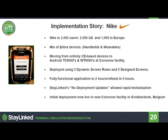Okay, so just as a case study, I went out and personally did a deployment using a very modern device, the TC8000 from Zebra, at a customer site at Nike. And they had a couple of interesting challenges. One is a good number of the users were in Europe. And the thing about modernization that you'll discover is there is a feedback loop. People will either like the modernization or not. So the quicker you can get what they want to see in their head to what they see on the device, the better off you'll be.